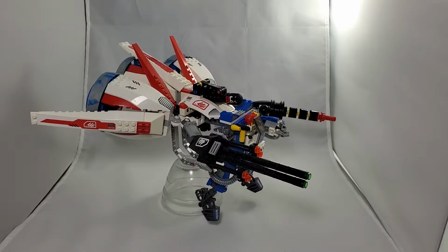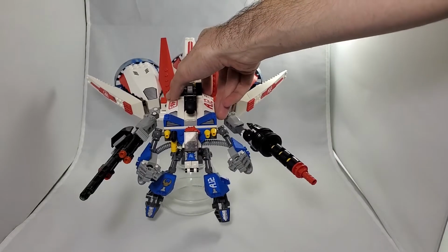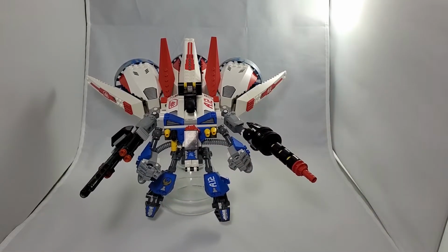That being said, it does have a few cons, but I'm going to quickly go over a few of the other pros before we get into that. The most notable thing that I really appreciate about this set is the way that they reused the Cyclone Defender design. So, as you can see, the front portion of the battle machine right here is very reminiscent of the Cyclone Defender, except in blue.